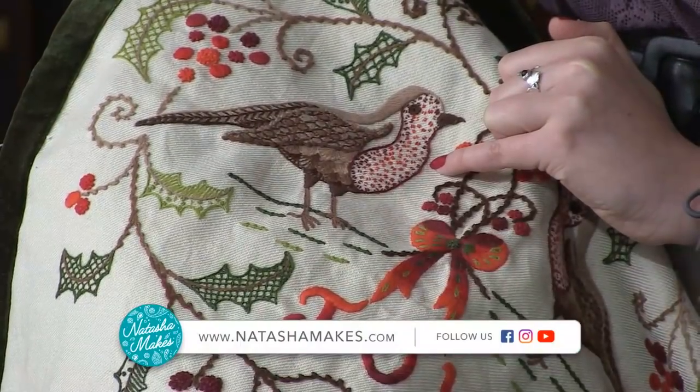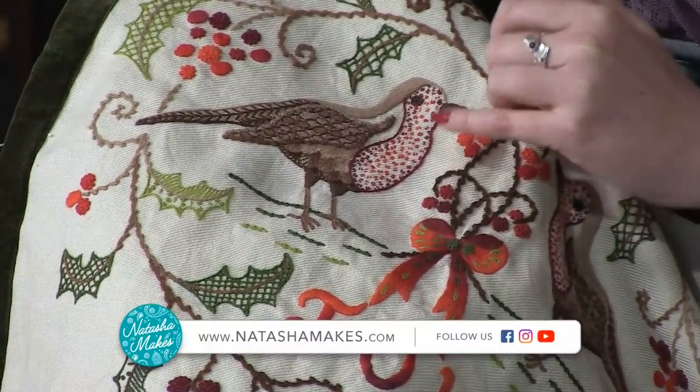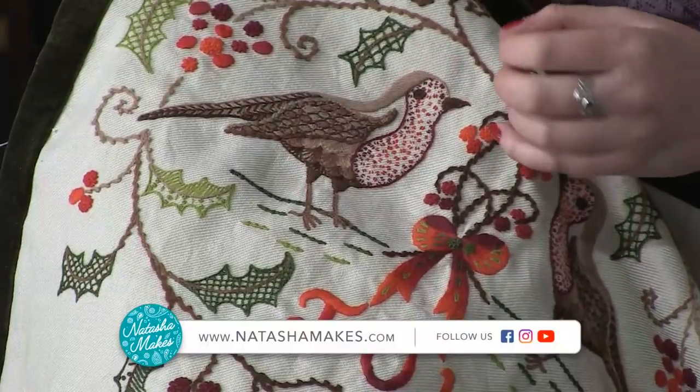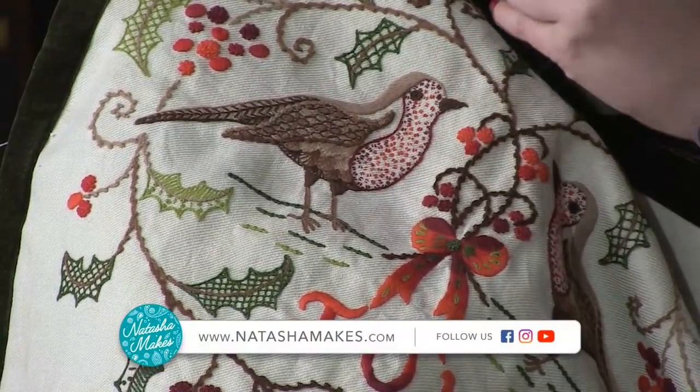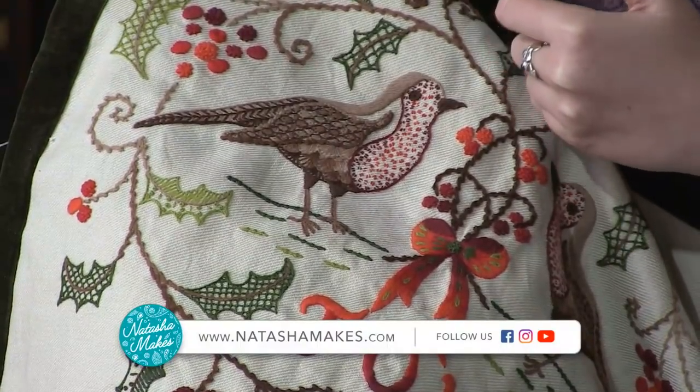I put a stem stitch on afterwards. Generally, where we fill an area decoratively, we put the filling in, because we can start and finish our threads on the line, and then we can cover that thread up with that line. Just look later.